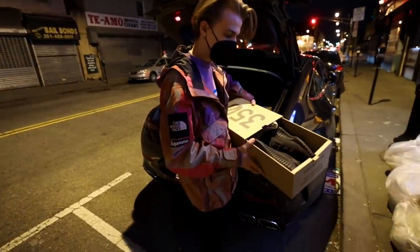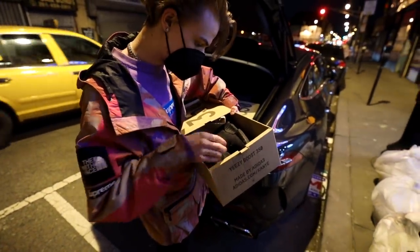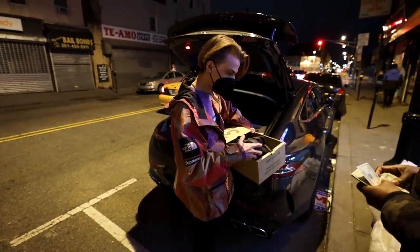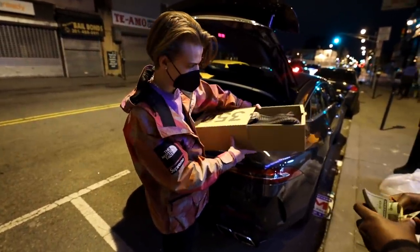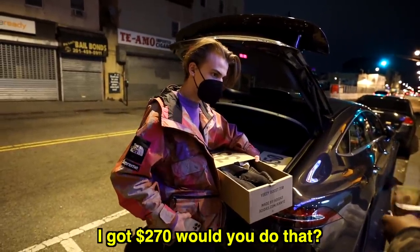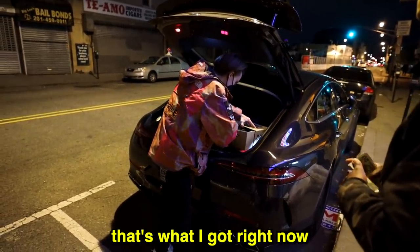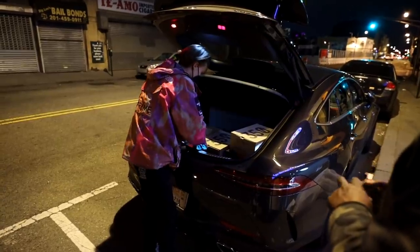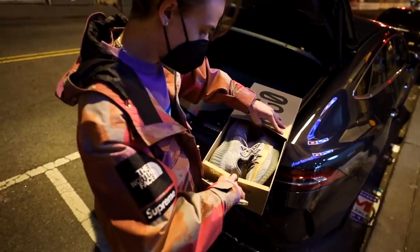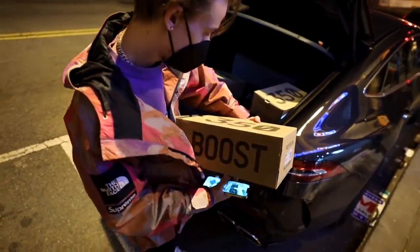Yep. We got the non-reflective. Non-reflective? How much for those? I think for these, I'm looking at 3, man. 3? Yeah. What size are those? These are 9.5. 9.5. I got 270. Would you do that? 270 for these? Yeah. I'd do it for... Like, no cap. That's what I got right now. I'd do it for these ones right here. Those? Yeah. Okay. And you said what size are they? 10? 10, yep. Okay, okay.